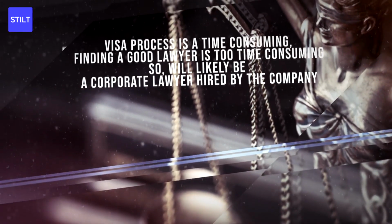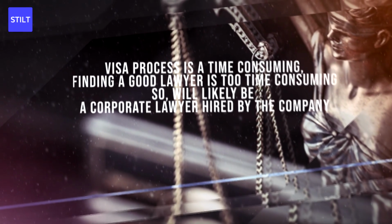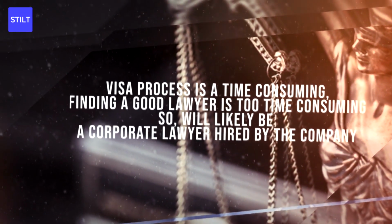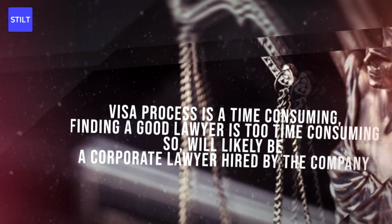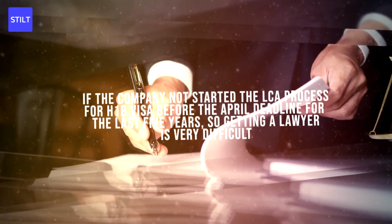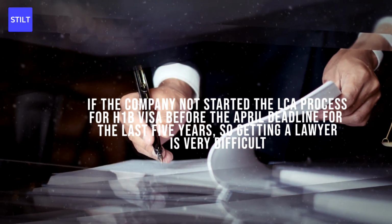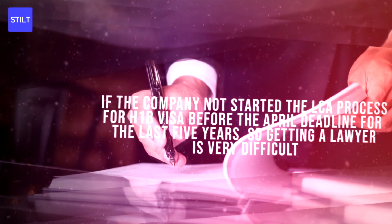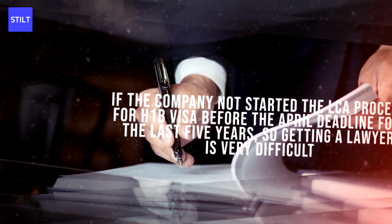2. Make sure you and the company find quality lawyers in advance. It is going to be imperative to map out the visa application process ahead of time. Finding the right lawyer takes time and will likely be a corporate lawyer hired by the company. If the April deadline is approaching and the company has not gone through the LCA process for an H-1B visa in the last 5 years, the time it takes to find a lawyer will become highly inconvenient.